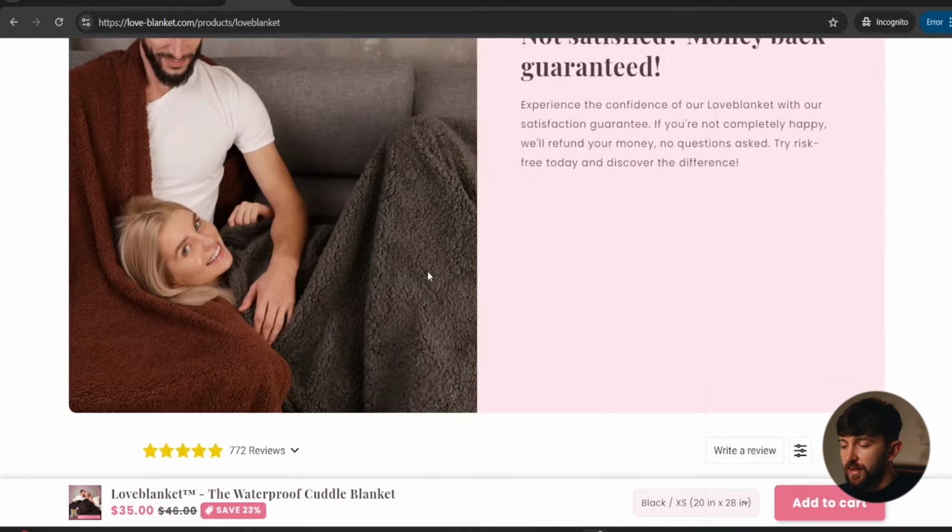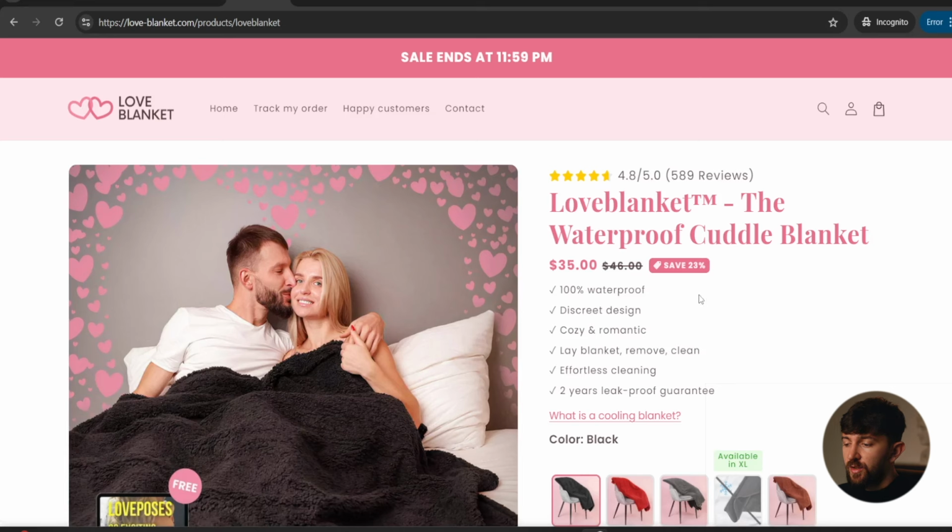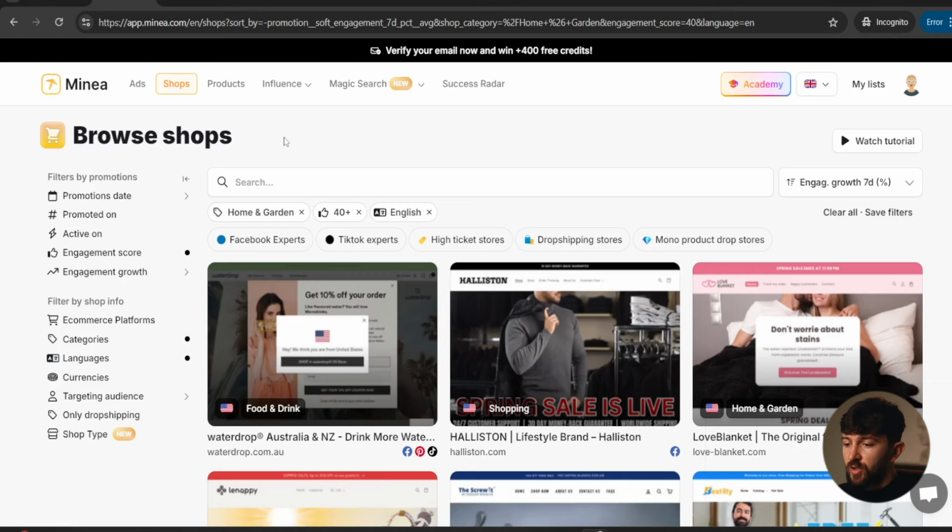Have a look at competitor stores, see how much they're selling products for, see the ads that they're using, see the other products that they're selling to generate more ideas for your own stores. So that is Shops in a nutshell.